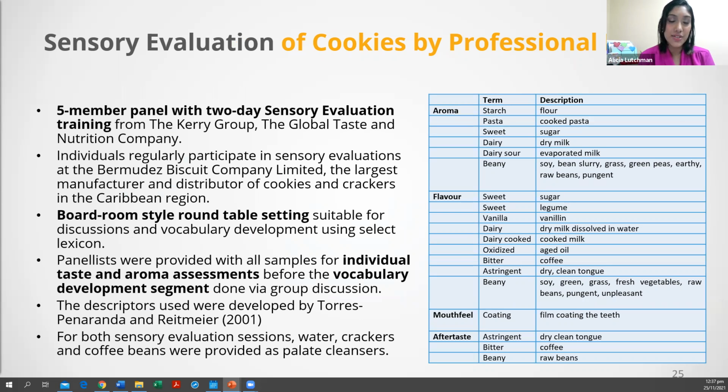And an in-depth sensory evaluation was also done by a trained professional panel. So this panel would have done a 2-day sensory evaluation training with the Kerry Group. They are the leader in sensory evaluations, and the Global Taste and Nutrition Company is more or less their logo. These persons would regularly participate in sensory evaluations done at my company.